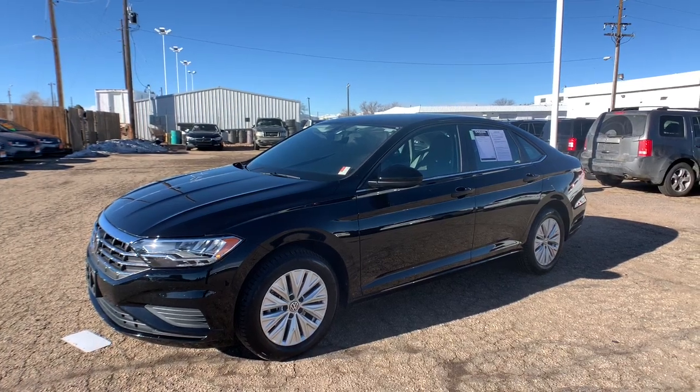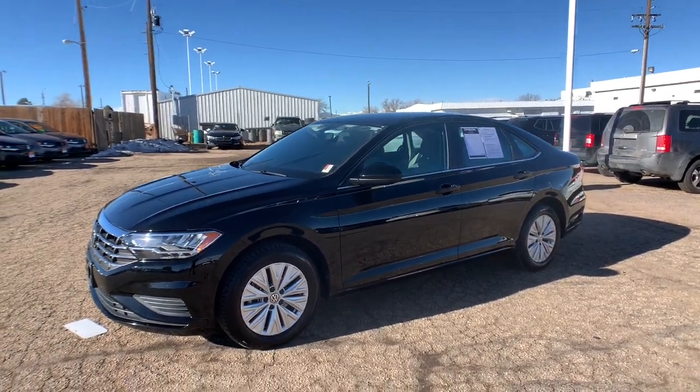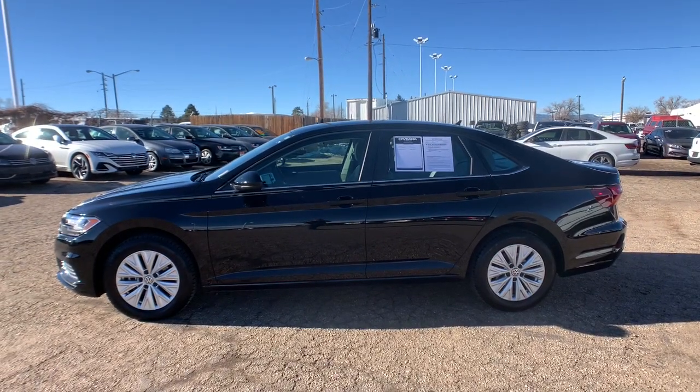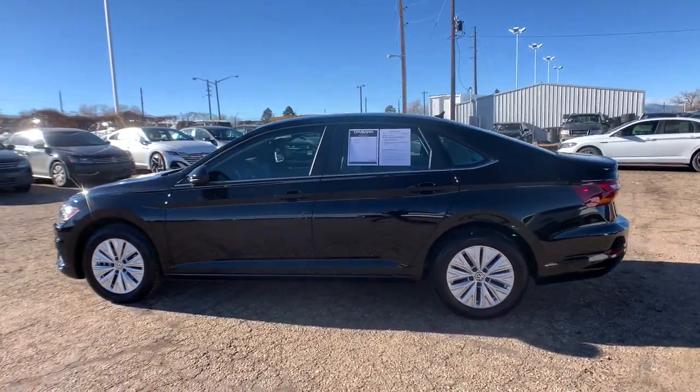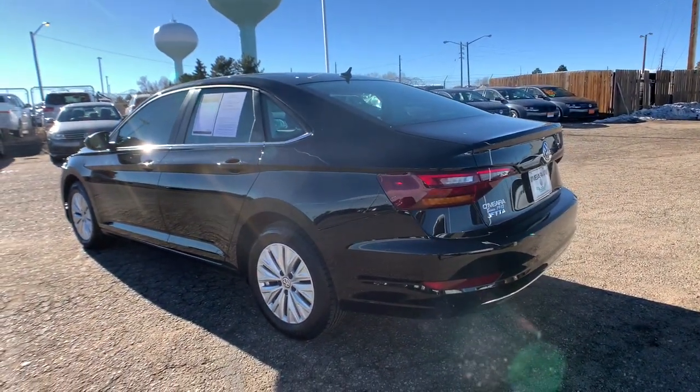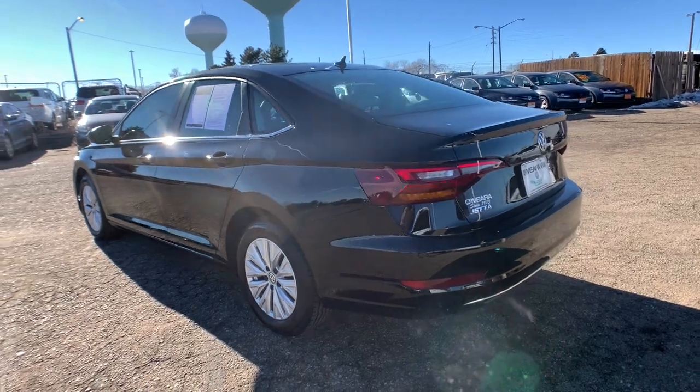You just found the 2019 Volkswagen Jetta. With less than 10,000 miles on the odometer, this vehicle stands out from the rest. Take a closer look at this Volkswagen Jetta, the compact sedan that's tastefully understated, practical, and fun to drive.